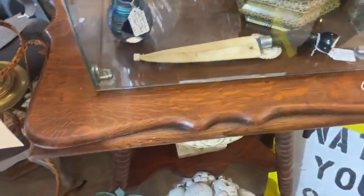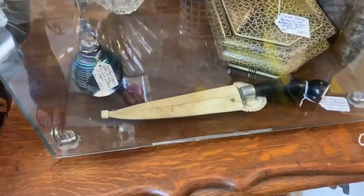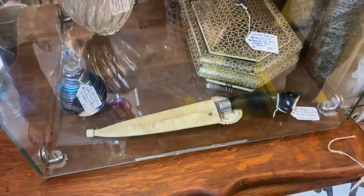Okay, and the knife. Yes, so handcrafted, and the handle is bone, and then their handmade sheath as well. But a cool little thing, $28 on that.